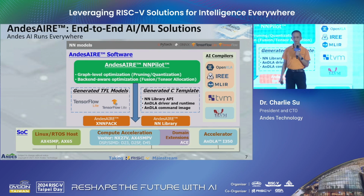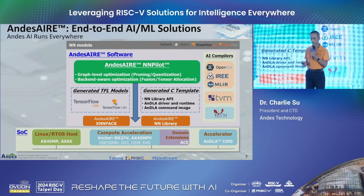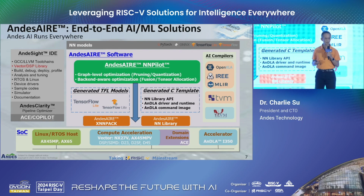So here I want to introduce you to Andes AI, or Andes AI runs everywhere, which is the end-to-end AI/ML solution which Andes provides. So on the top, you can take an AI or NN model and go all the way down to SoC on your hardware. We're going to talk about the details in later slides. But in addition to those, the whole solution will also provide generic tools, like our ANSI pipeline optimizer, viewer, and also the ACE Copilot tool.